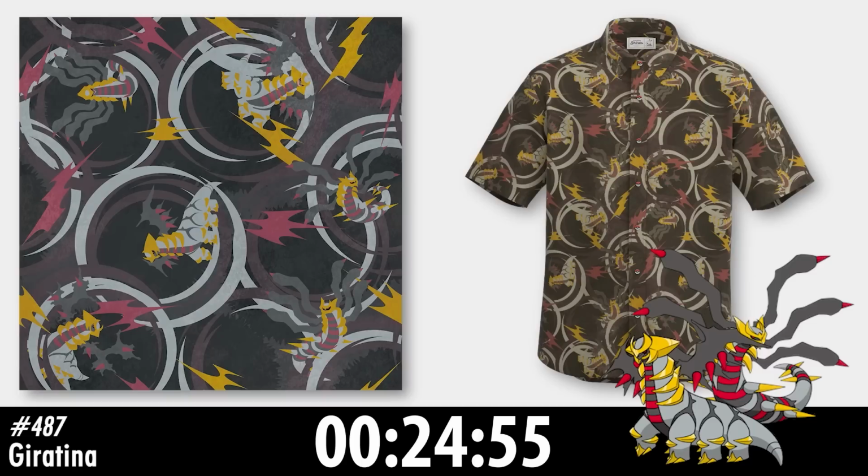Yeah. Giratina. Like, I get it. It's its signature move, just like the other two in the Creation Trio, but it's just kind of a shame that its signature move isn't as cool looking on the shirt. You know, it makes a round portal and goes through it and then slash attacks, but like here, it just kind of looks kind of meh.